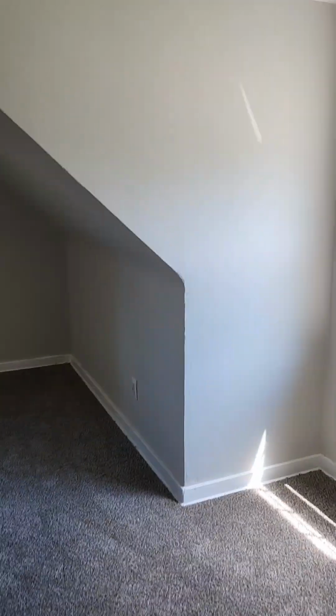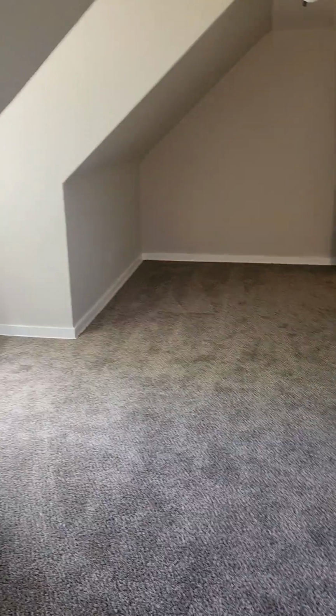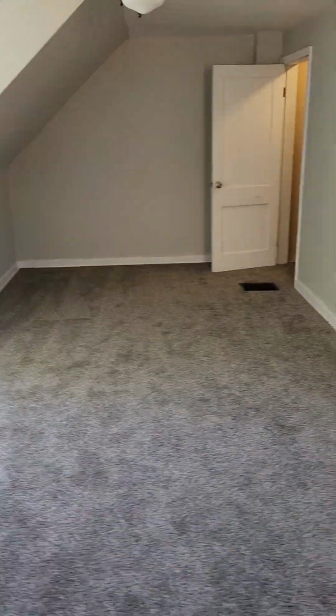Here's a walk-in closet over here. There's some storage there. I actually can't open that door because it's caught on the carpet. But it's a nice space. This would actually make a nice bedroom. It's a good size. You could definitely fit a king in here with plenty of room for a set, maybe even a lounging chair or something like that. So kind of nice area there.